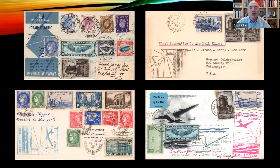And then we start getting these first trans-Atlantic airmail ones where like Air France would go from Marseille and go to Lisbon and then go to the Azores and then to New York and get all these wonderful frankings. And obviously they're overfranked. It's done for collectors. And in the upper left-hand corner, someone has taken an envelope from Imperial Airways, put some British stamps on it, and then someone negated the British stamps. They drew through them. So there's some philatelic stuff going on here, not just postal administration things.